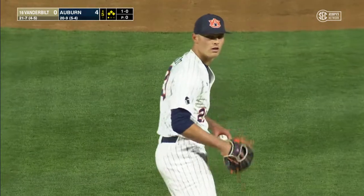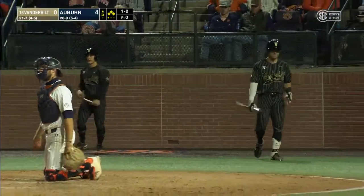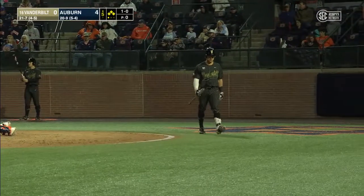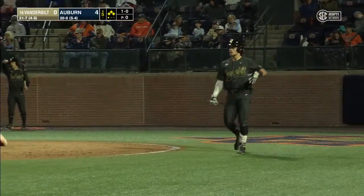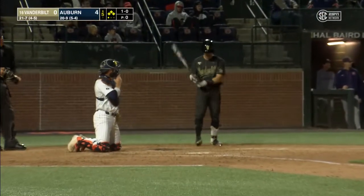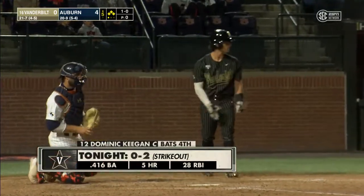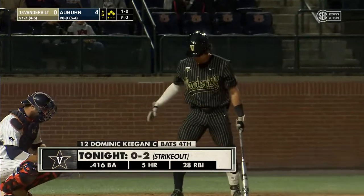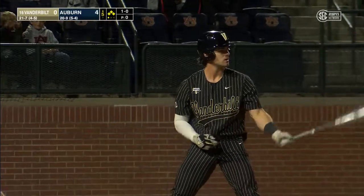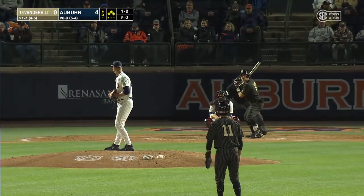Already behind, a ball and no strikes to Dominic Keegan, and what a situation to come into. I mean, Vanderbilt's got the bases loaded, their best hitter up at the plate. Not ideal coming in as a reliever, but well, you got what you got, and this is what Carson Skipper and what Auburn Tigers have done all year, is try to get to Skipper, then Burkhalter, two of the top relievers in the country. And Butch Thompson is asking these two relievers to get the next 14 outs. Keegan already ahead, a ball and no strikes.